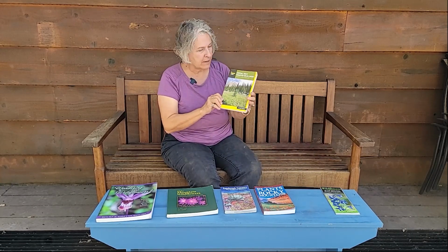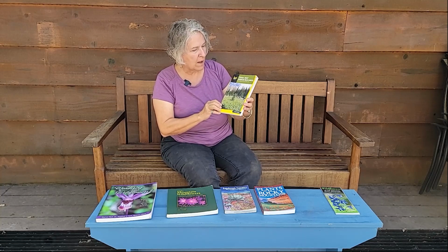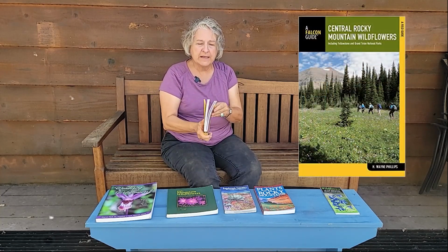This is maybe the first one that I bought when I moved to the area. It is Central Rocky Mountain Wildflowers. And it's pretty good. And the thing that appealed to me as a new to the area person is that it's sorted by color. Now I don't think that's such a good idea because I really want to know more about what plants are related in families than I want to know about what color, and whether it's blue or purple can be kind of subjective, white or pink. But anyway, this is not a bad book to start with.